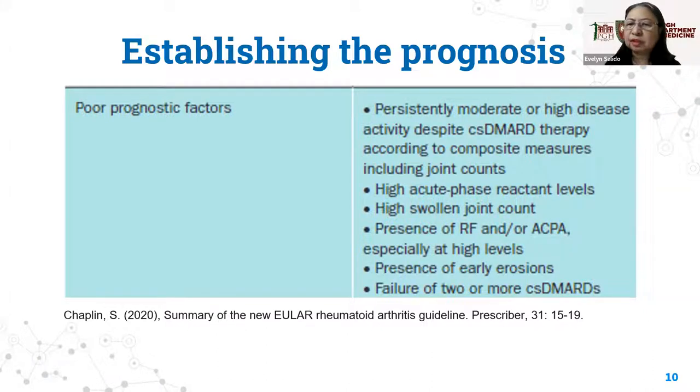In a patient with early erosions, for example, you have a patient with onset at 6 months, and when you do an X-ray, you already see the erosions, then that is early erosions. And if you have used two or more disease-modifying drugs, then we know that that is a patient with poor prognosis.